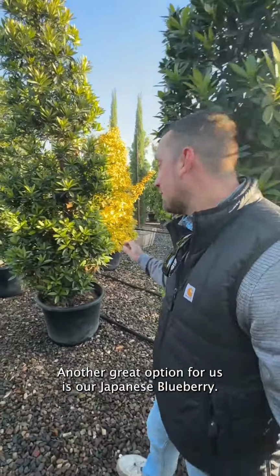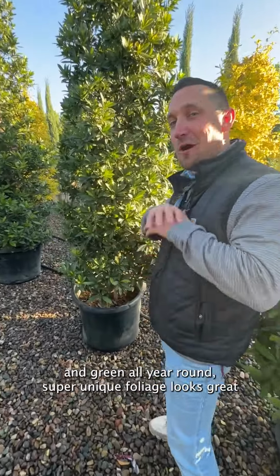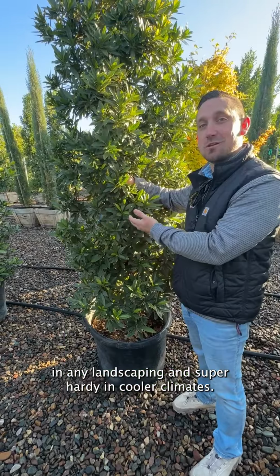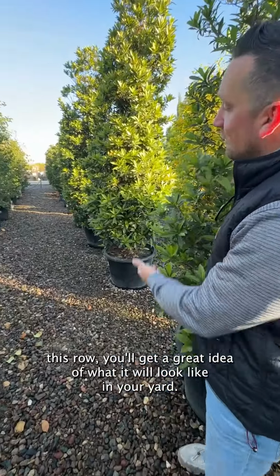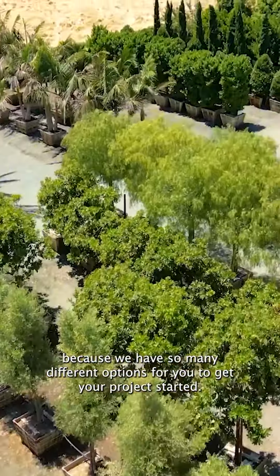Another great option for us is our Japanese blueberries. Just like all of our other hedges, this is going to be evergreen and green all year round. Super unique foliage, looks great in any landscaping, and super hardy in cooler climates. And just taking a look down this row, you'll get a great idea of what it'll look like in your yard.